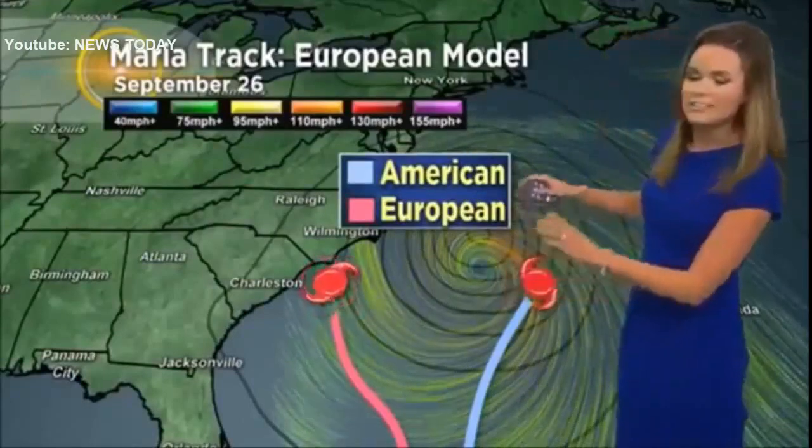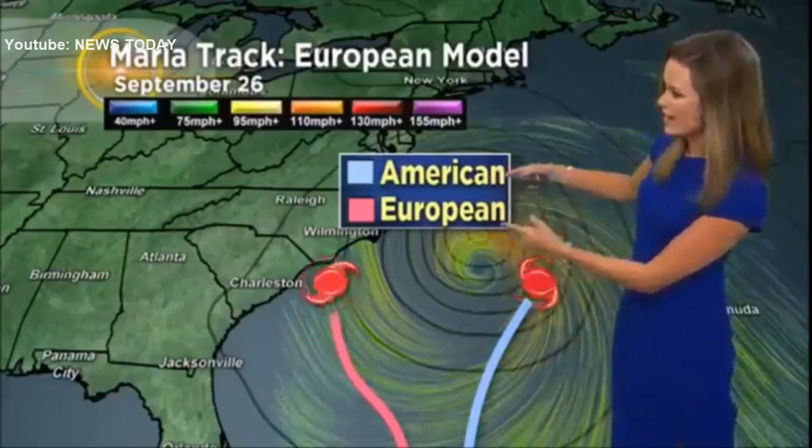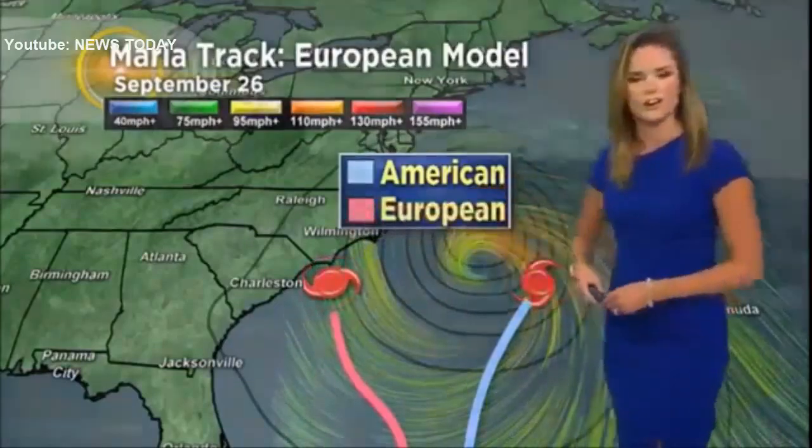A U.S. impact, there is a big question mark because this would not happen until later on next week. But two models, the Europeans having done pretty well lately, this one has it pushing closer to the Carolinas. We'll need to keep an eye on that.